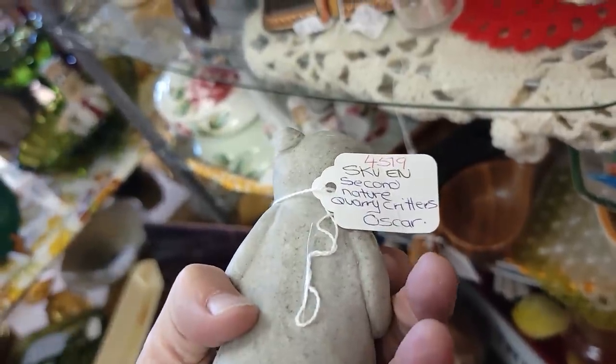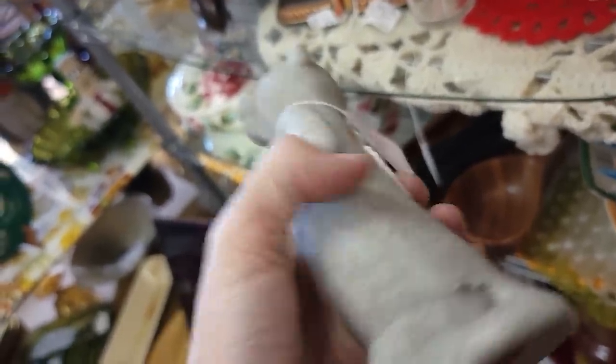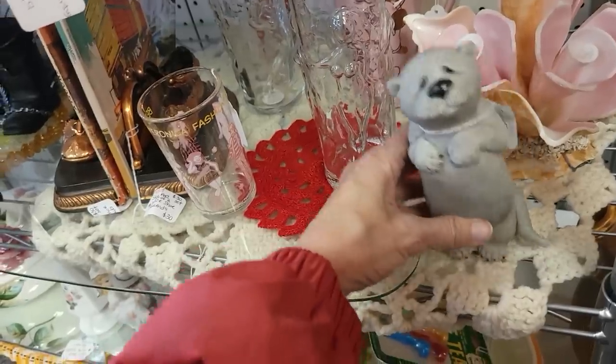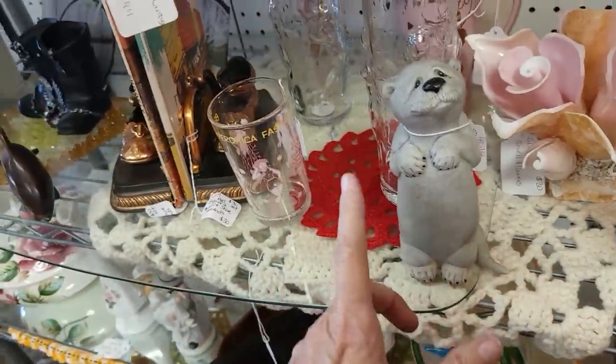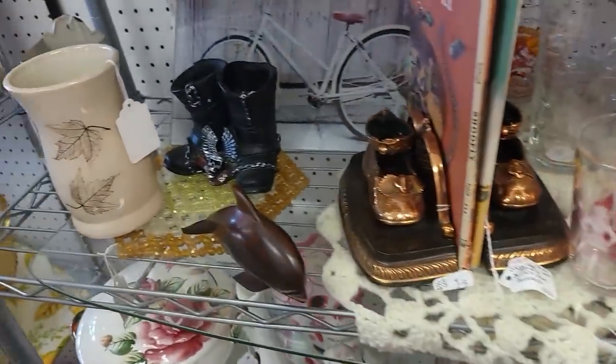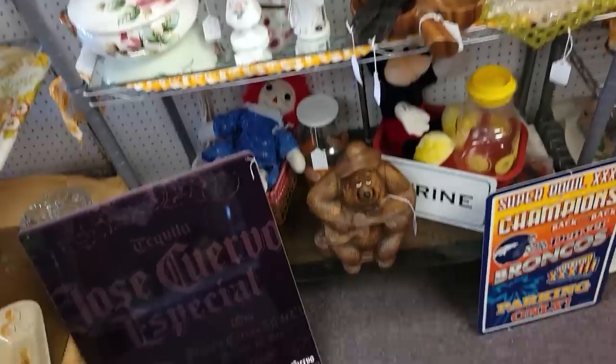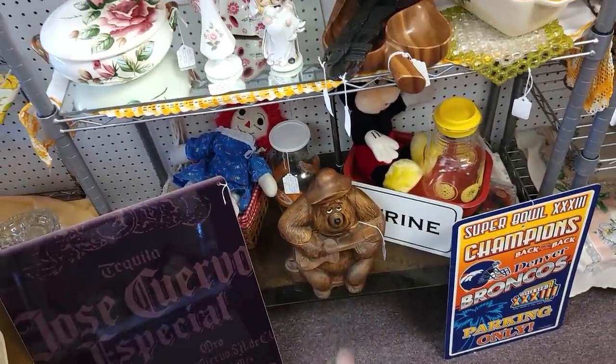His name is Oscar. He doesn't have a price. I suspect he's about the same price as the other ones, though. Otherwise, I would ask, but I'm pretty sure he's going to be priced the same as the other larger ones that she has in this booth. Oh, I do love me some Big Al. Yes, indeed.